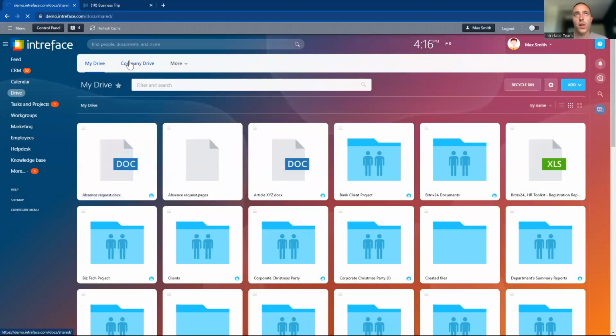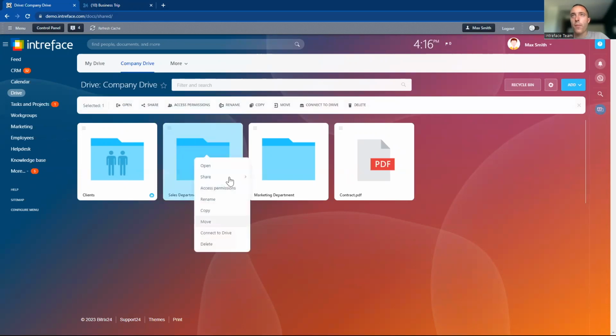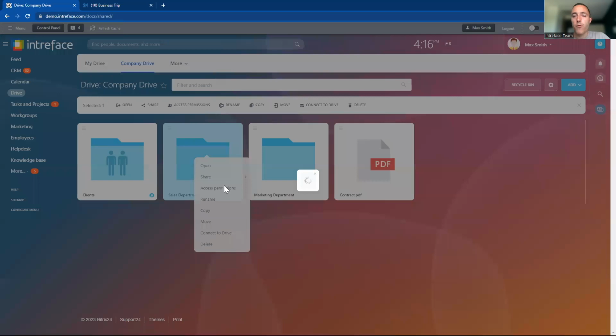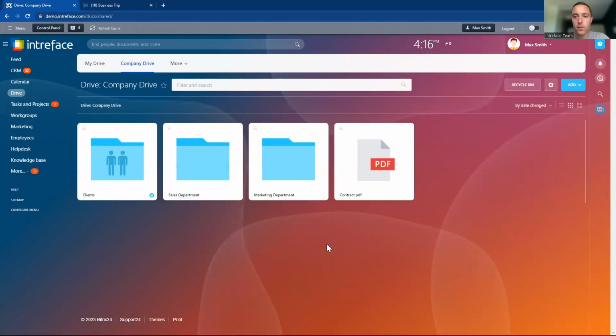And then we also have the company drive as well. The company drive is very similar, but essentially it's the company repository. Inside here, you could store folders for each department. And then within here, for the files associated to that department, again, we'd recommend setting permissions. So we'd say only certain departments are able to access those documents inside the system.